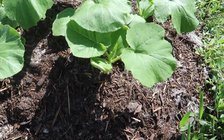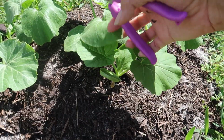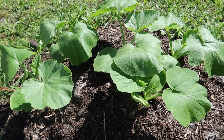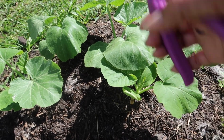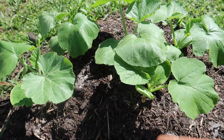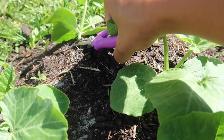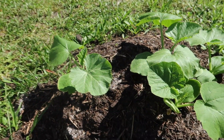Okay, so I'm going to go ahead and snip this right. I don't know if I should choose that one. It's pretty healthy looking. I should have paid more attention when I was planting these on which one was the Casper and which two were the Giants. This one's kind of looking a little wilted. Maybe I should do that one. Let's do this one. Try to do it with one hand. Oh, this is gonna hurt. Oh, all right, there it is.